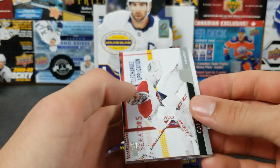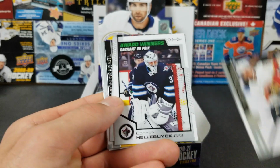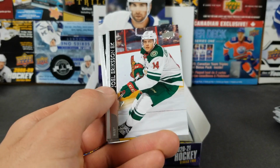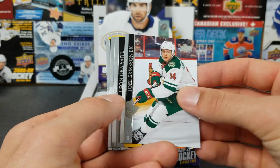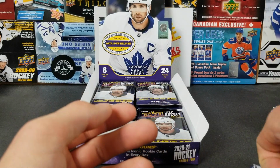Yeah, I know. I think we got one in this pack. Carey Price, Brad Marchand, nope. Strome, Connor Hellebuyck, award winners, and he won the Vezina Trophy. That's the one I might want to trade to our good friend Hockey Card Official. Yep. Eric Staal, they didn't pull it. Draisaitl, Hall, and Ryan Graves.